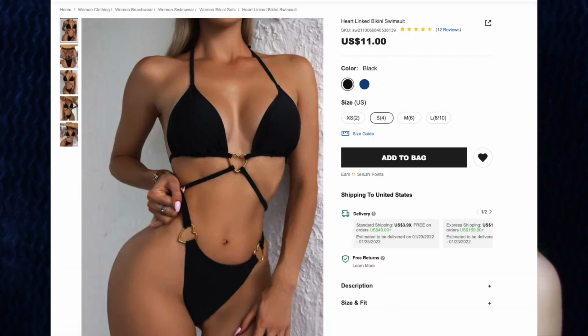There isn't too much to say about this suit. It's really comfy, looks great. I just loved how many straps there were, and I love it. Next, we have the heart-linked bikini swimsuit for $11. I got the color black and size small. This is so freaking cute.